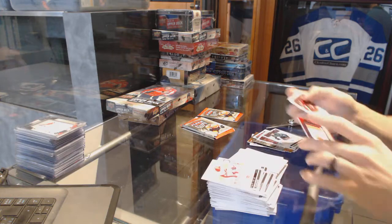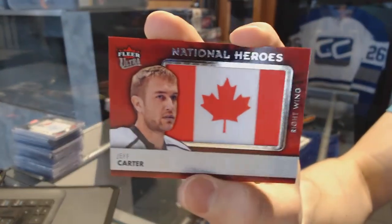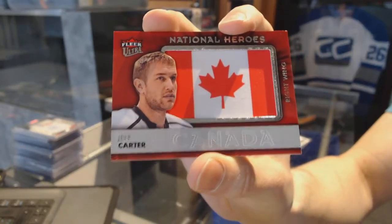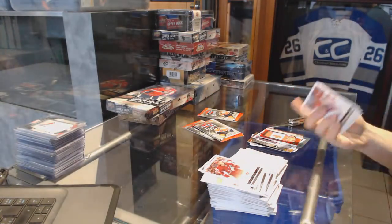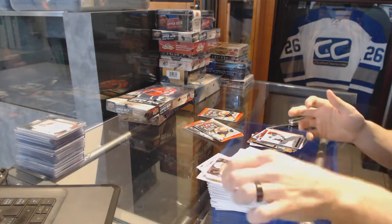We've got a National Heroes for the LA Kings, Jeff Carter. National Heroes, Jeff Carter for the Kings. Gold medallion for the Stars, Vernon Fiddler.